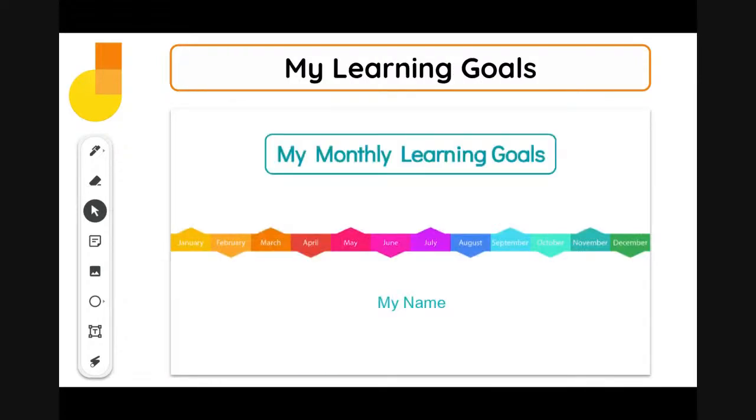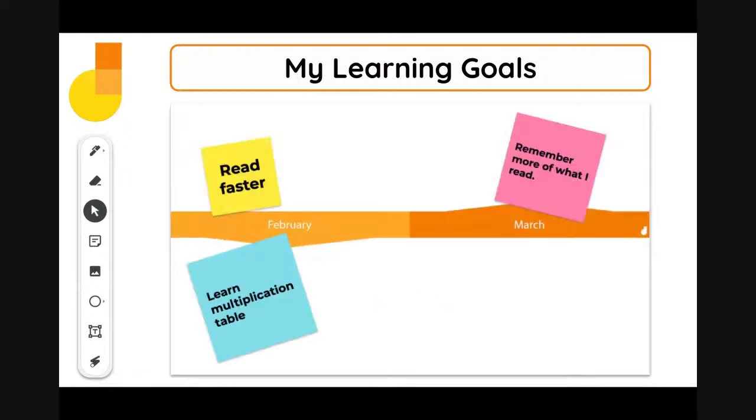You can have learners think about their personal learning goals for the year, where they write their name in the Jamboard, and then for each set of months, it would be a different frame. And I'll unpack what we mean by frames a little bit later. But here's an example of a couple of months that students can put some learning goals down.